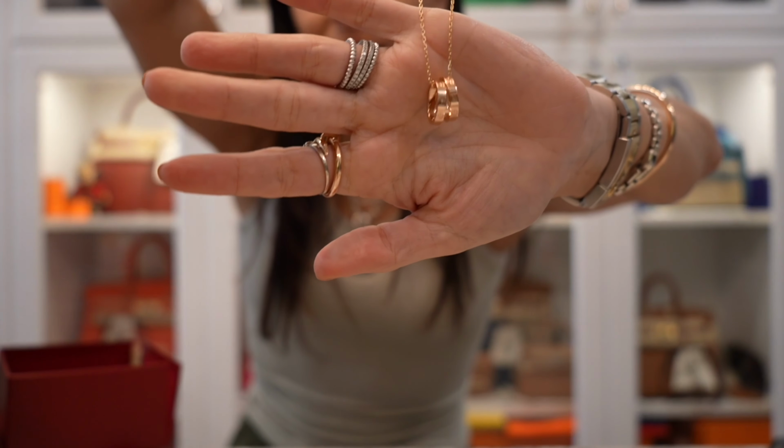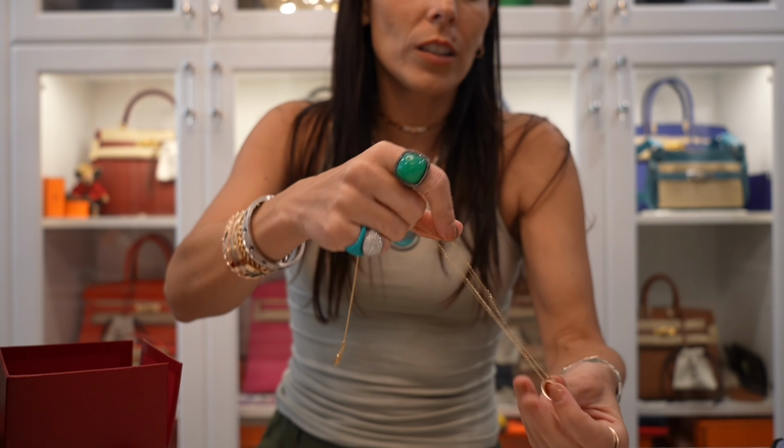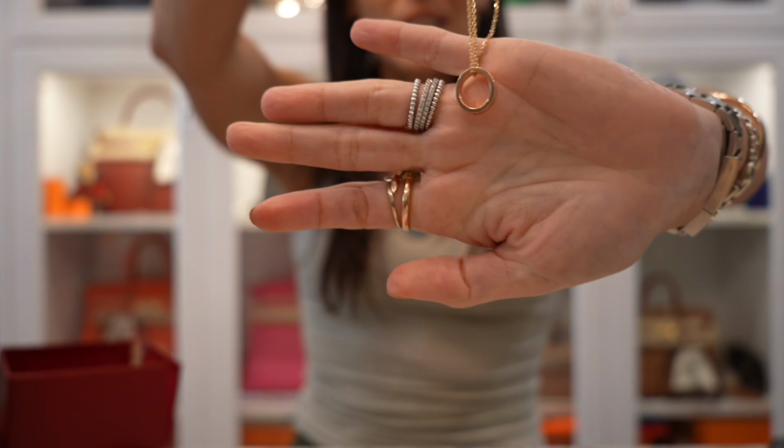And you have so many different ways of styling this piece that I was like, this to me is a no-brainer. This is something that you can go from day to night very easily. There's just so many different ways that you can play with it. And how cute would this be? Like, this is a great necklace. You don't have to put two of them. If you want more of a single look, you can just take one off, put the other one, and have a very simple and dainty Love necklace.